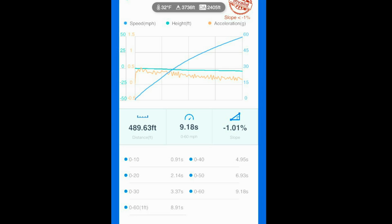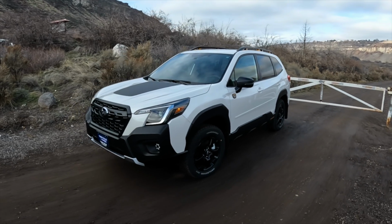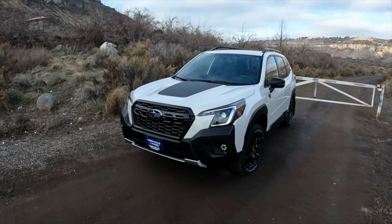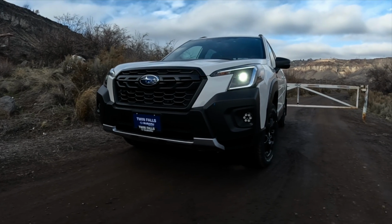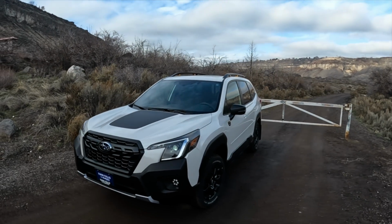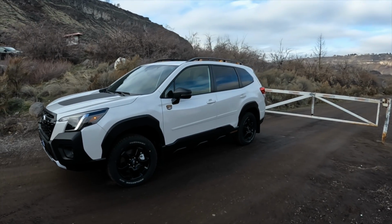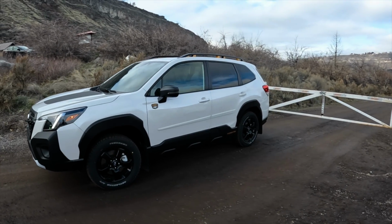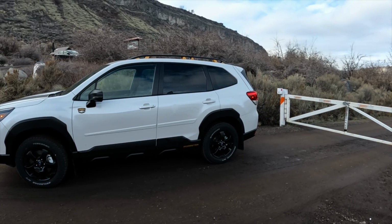Here are my final thoughts. My final thoughts of the Forester Wilderness is, even on an overcast day like today, crystal white pearl, black accents, I think this is a fantastic CUV, a fantastic offering by Subaru, and one that I really like. Personally, I love my Outback Wilderness, but if this was offered with a turbo, because of its foot shorter, more compact size, I probably would have picked this one personally.